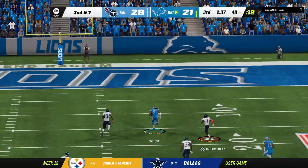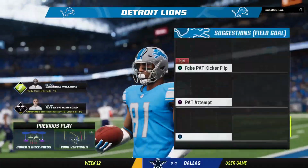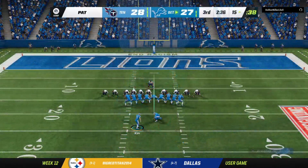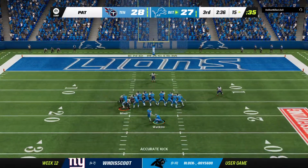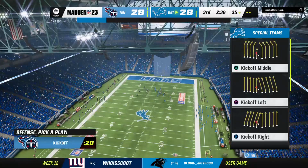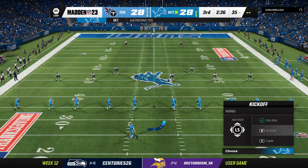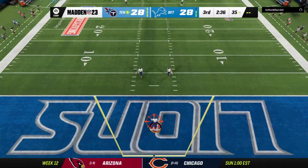A throw over the middle, taken in. Touchdown, Detroit. A great play there. 60 yards. And the Lions are an extra point away now from tying this ball game. Point after, right down the middle. And we are all tied at 28. So we're right back where we started, all even as the kick's away.